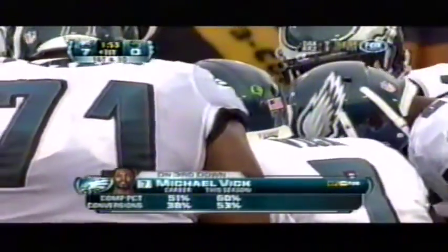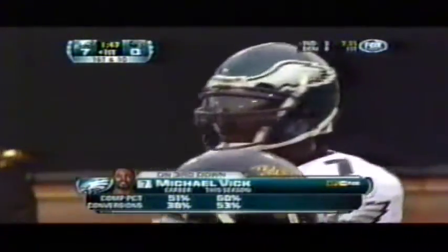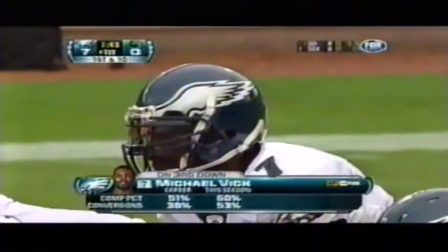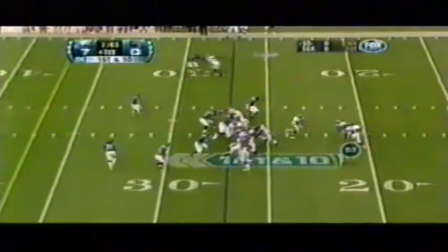One of the things Michael Vick has been so impressive at in his now 6 quarters of football is his ability to convert on 3rd down as a passer. His career, you see, a 51% passer, 60% on 3rd down this year, converting 53% of 3rd downs. That is an extremely high conversion rate, and he has been absolutely unstoppable on 3rd down.